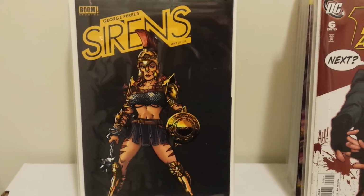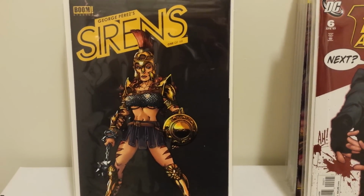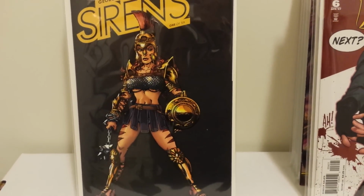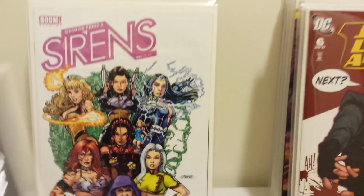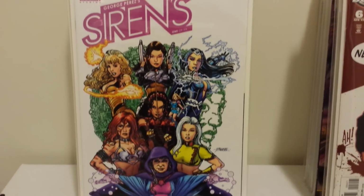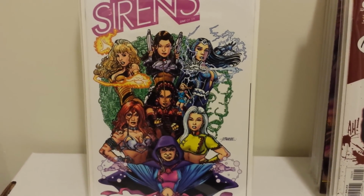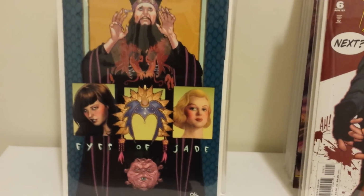This is Boom Studios' new George Perez book, Sirens. It's a 6-issue mini, and they had 2 exclusive variants at my con. This is one of them, and this is the more limited of the 2 covers. Gorgeous variant here. I really like that, and I'm really interested to read this. It's all female heroes, I believe. George Perez is the man.